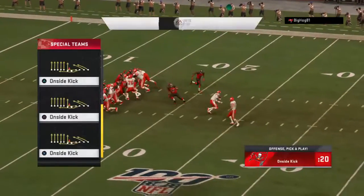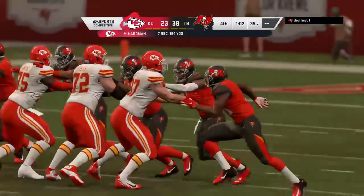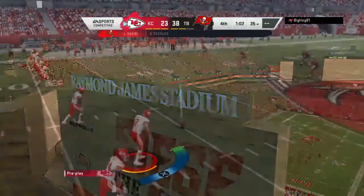Now it'll be a two-score game after the conversion. Yeah, I mean, there's no doubt with a two-score game they're going to have to onside kick it. We'll just see if they've got a miracle up their sleeve.